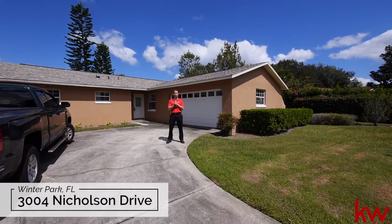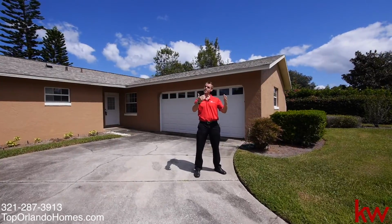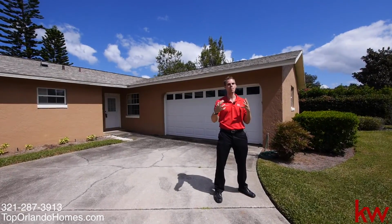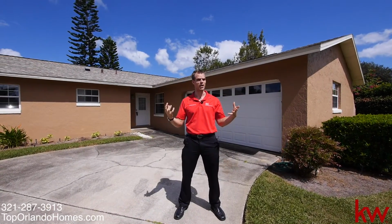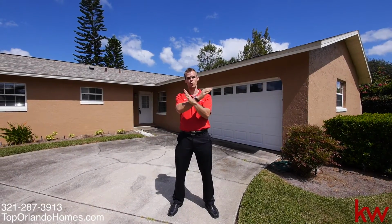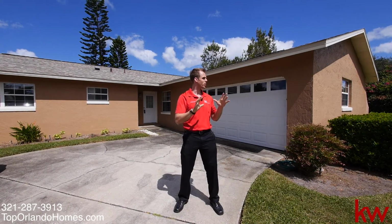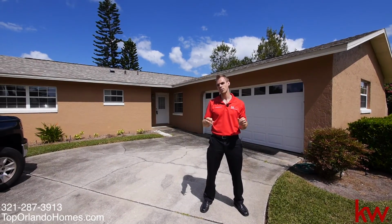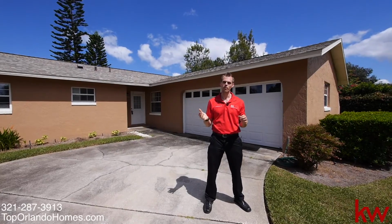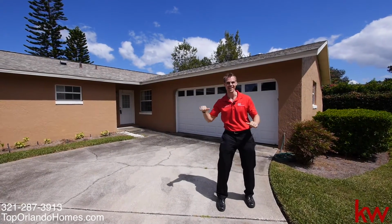We are in a special new listing here right in the heart of Winter Park. But we're on the Seminole County line, so a lot of amenities with the infrastructure and great schools that Seminole County has to offer, but still with the convenience and location of Winter Park right in the middle of Central Florida. So we have a cute home here, very, very well maintained. It's a 3-2, just over 1,400 square feet. You're gonna love the price. It's gonna go quick, so you gotta come check it out. Let's go see inside.